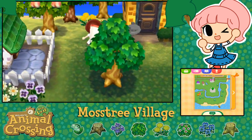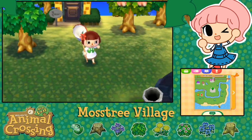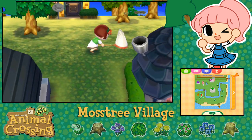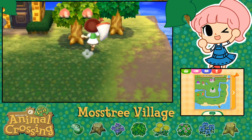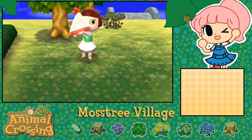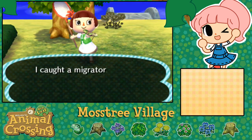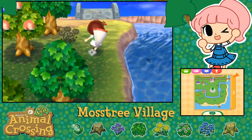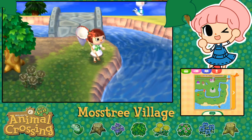All right, come back here, little buddy. Where'd you go? Oh, no, you scooched away again. Come back. Hey, get back over here. I got him! There we go, migratory locust. All right, and there's plenty of peaches, so I can harvest up the peaches later.